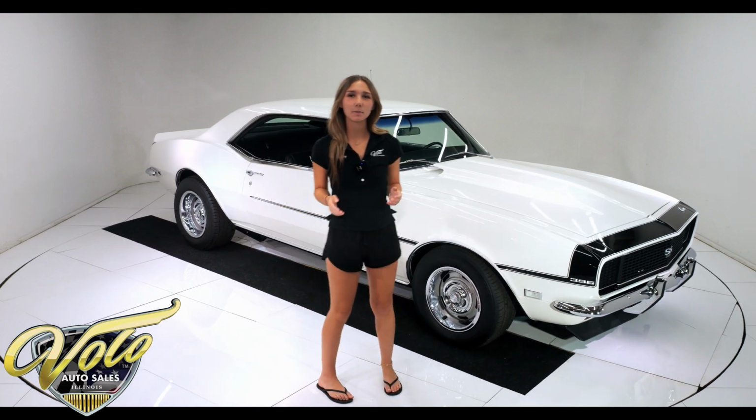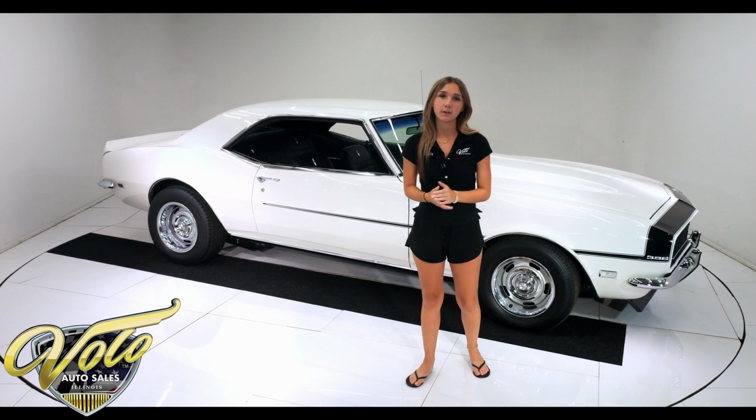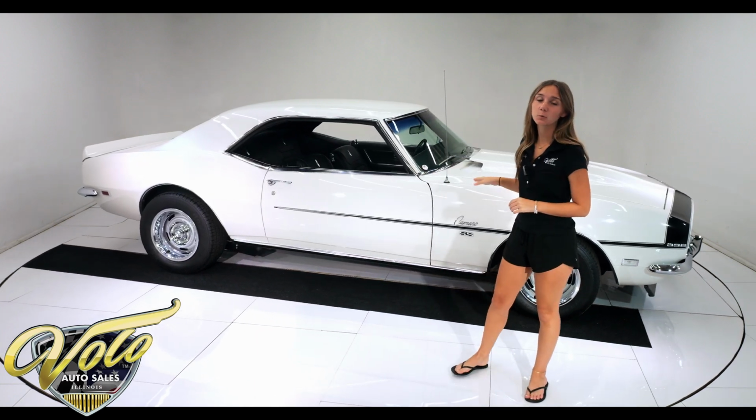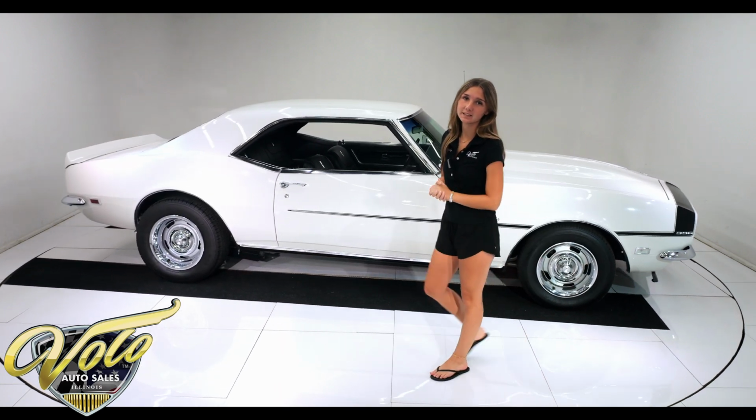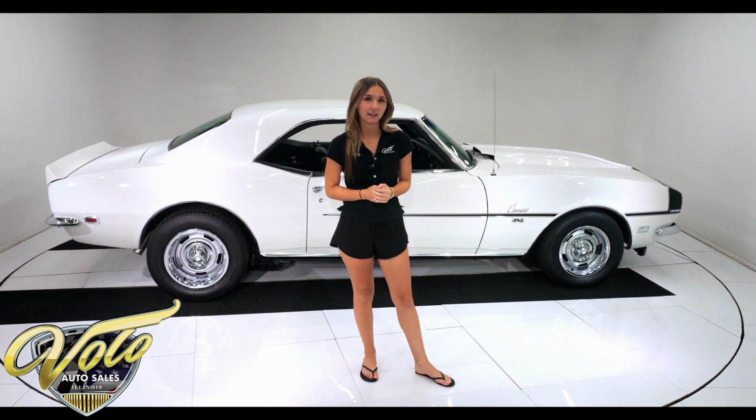Now this color combo is striking. I absolutely love it. I'm in love with the bright and glossy Ermine white paint that contrasts so nicely against the SS stripe and interior. The cowl hood and spoilers really enhance the profile nicely on this car.